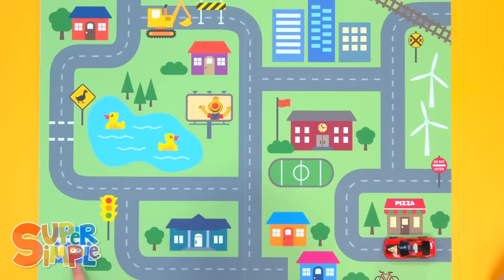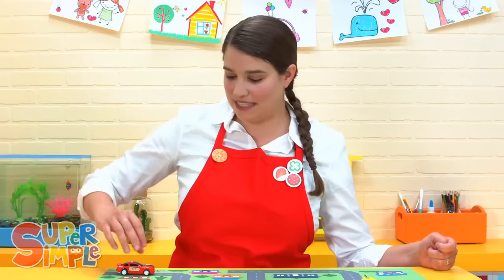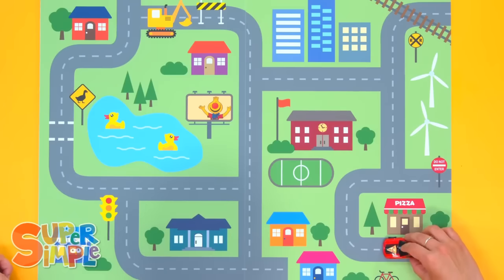This one has a purple door. Where's the dark brown door? Aha! There it is! So we have to get our pizza to this house really quick so our pizza's nice and hot. Are you ready? Here we go! Vroom, vroom!